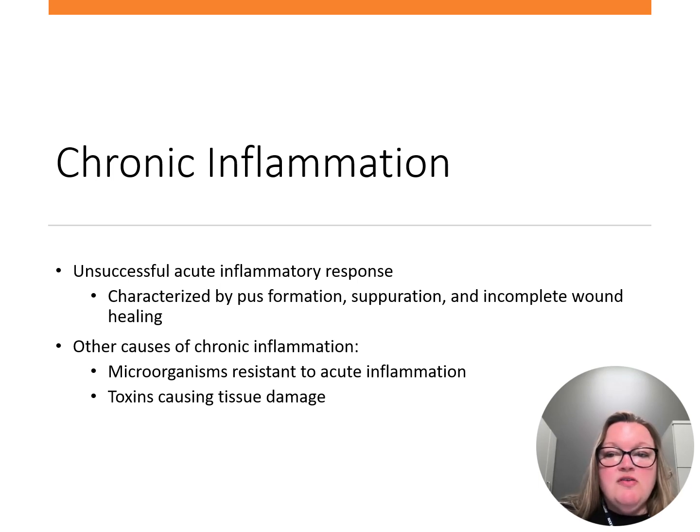Chronic inflammation, though, does not always have to start with an acute inflammation process. Chronic diseases have a component of chronic inflammation. Even if the reason for the inflammatory responses is unknown, there are chronic conditions that express chronic inflammation. Autoimmune diseases and chronic infection are just a few of these. Other causes of chronic inflammation are when pathogens or microorganisms are resistant to the acute phase of inflammation, or they produce toxins that cause damage in the tissue.